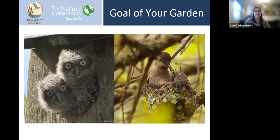But if there's ever a possibility that you can leave a tree up that is dead, you may have your own type of birds nesting in there, or you may get some birds that are eating the things that are taking advantage of the dead wood in your yard. Or you can put up a box, not just for owls, but for bluebirds or tree swallows, things like that. And then by even just having trees or shrubs on your property is a great way to provide opportunities for a variety of birds to build their nests as well.